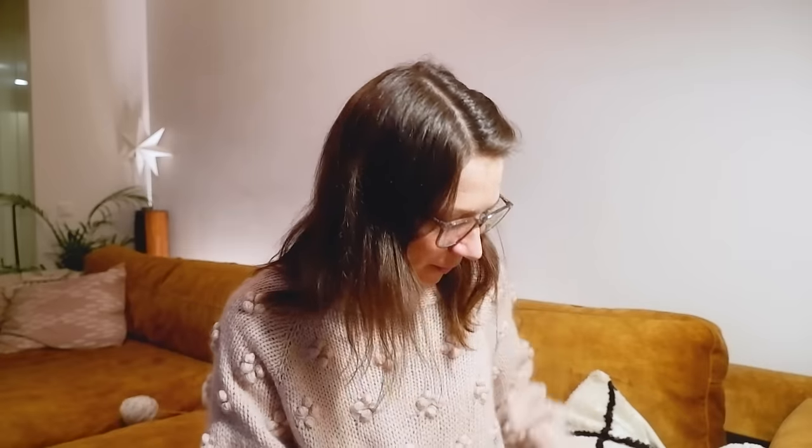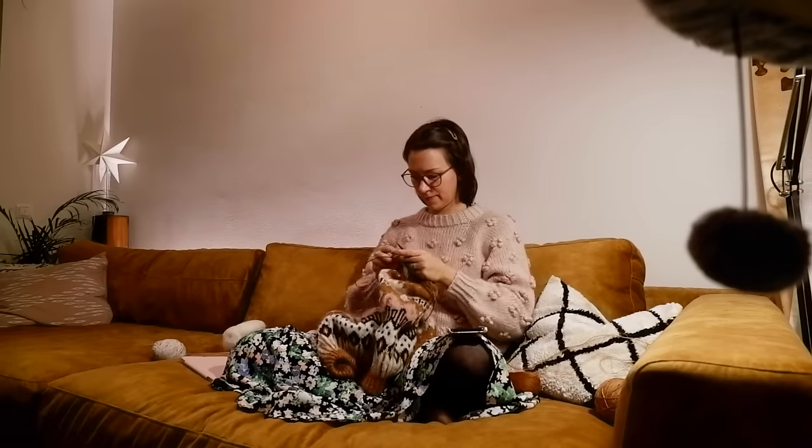I would love to order some yarn from her, but as I said before, I just don't have the patience to wait for probably a week or two because she would have to ship it from the UK. So I'm going to use this one for the remaining sleeve and then for the second sleeve, and this is the current state of the sweater. I don't know, can you see the sweater?